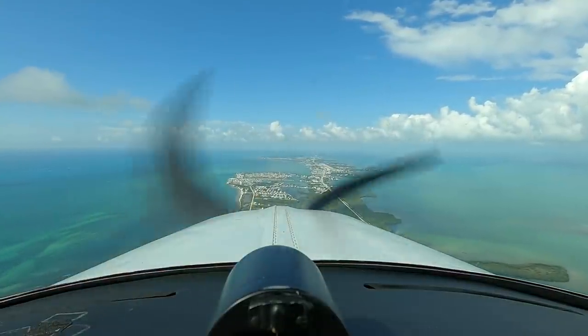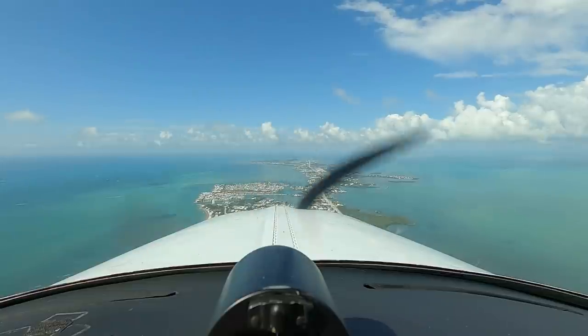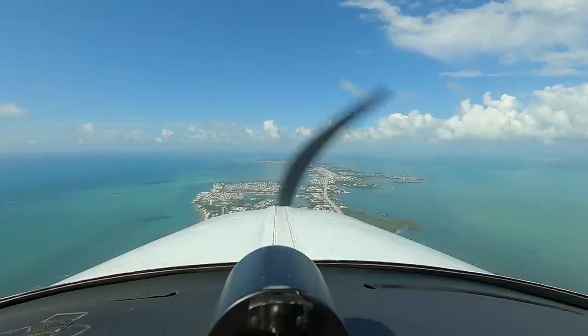Oh, Marathon is a big town. Yeah. I think from Isla Morada, we would drive here even for just a restaurant. I mean, there's some in Isla Morada, too, but just the more diversity in the stores.